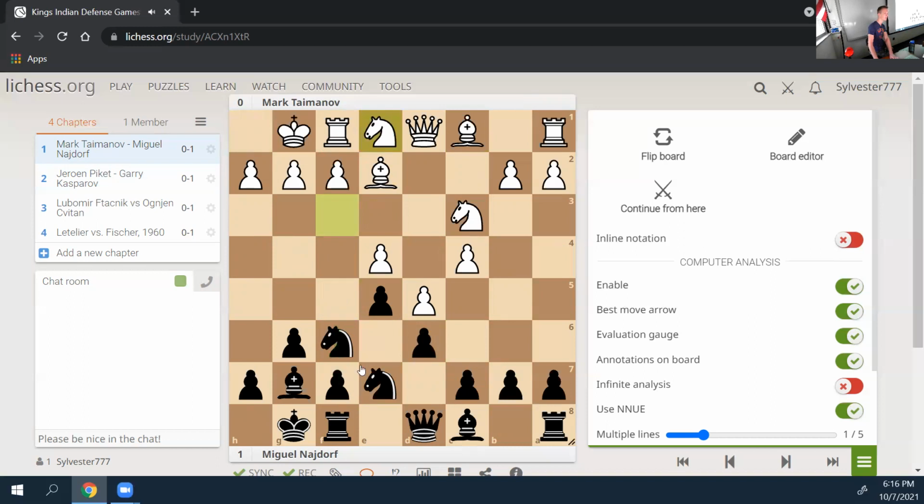We want to get this pawn first. We move the knight out of the way. And then once we've locked down, we have to get the next pawn break through. So now we're going to do everything we can to get that. Bring the knights over.